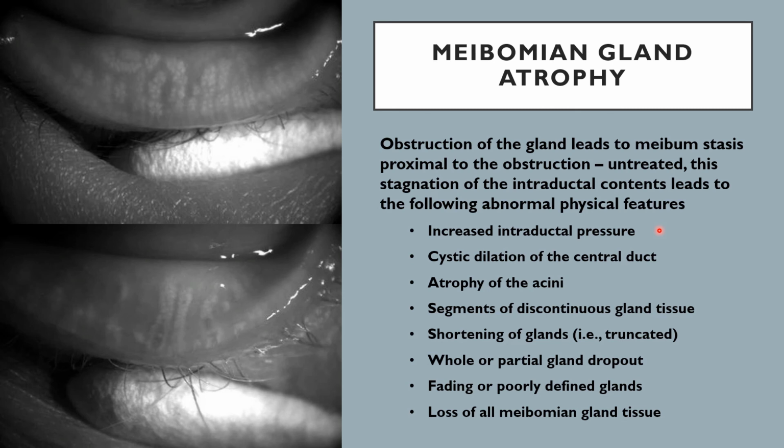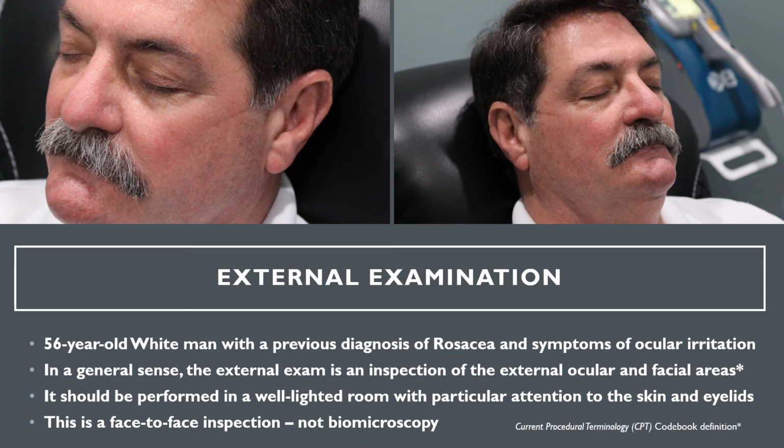Okay, that's telling you three or four things without even having the ability to image the glands. So eyelid tenderness is an indication of increased intraductal pressure, which means the glands are blocked and all of this stuff is going to start to happen unless you unclog the glands and fix it. Okay, so it's real important stuff. Let's get to some patients.